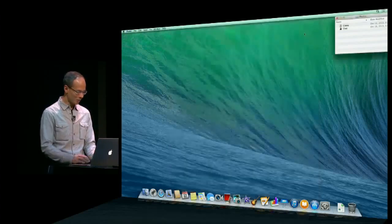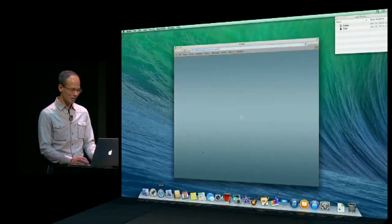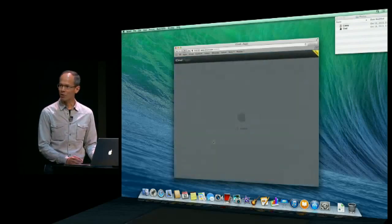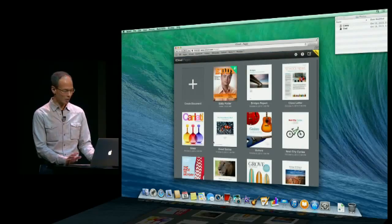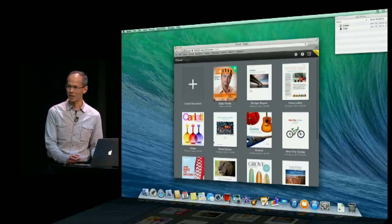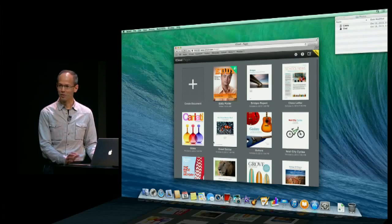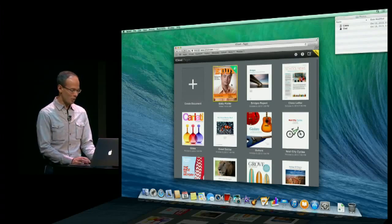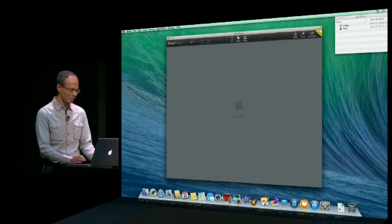But let me show you something super, super cool. I'm going to move over to Safari here. You know, we introduced these iWork for iCloud beta apps just a few months ago, and millions of people have tried them, and we've just gotten off the charts feedback about how great they are. The number one piece of feedback we got in terms of feature requests was collaboration. So I am really proud to tell you today we are adding collaboration to iWork for iCloud.